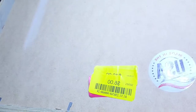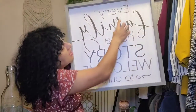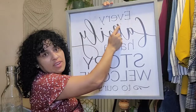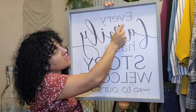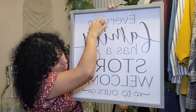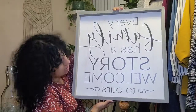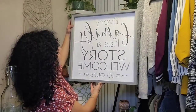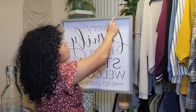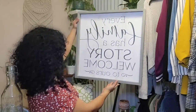Let me show you. $6. So nothing is broken. The only thing that it has is right here. You guys, I don't know if you could really see it. It's a little bit blue. I'm thinking I could maybe take that off with something. And then right here, there's another little spot of blue. That's it. That's all it has. And maybe a little chip here, but I could paint it. I could paint the top of that. That's all. That's it. All right, guys.